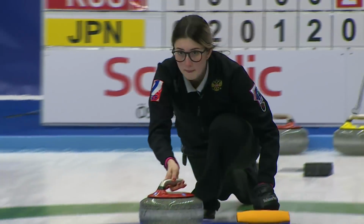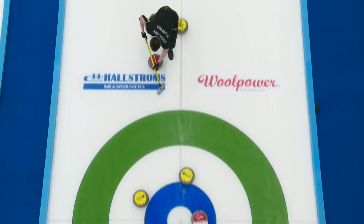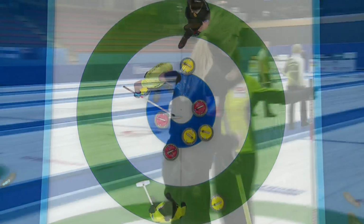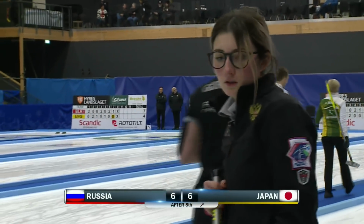Japan with a mistake in 7, only scoring 1 with their power play. Russia with last stone in the 8th end, needing 2 for the extra end. Komarova comes up with a big shot, gets the tap and sits for the deuce. All tied after 8 ends.